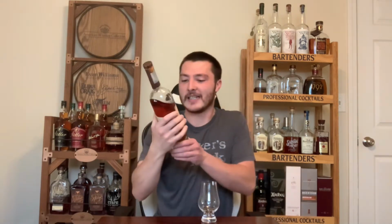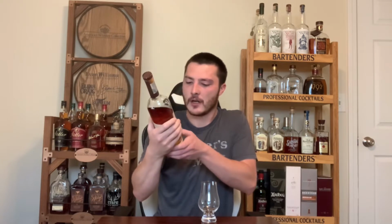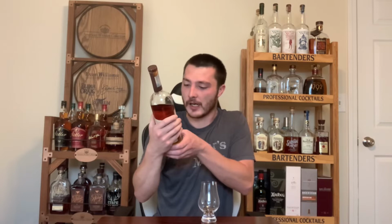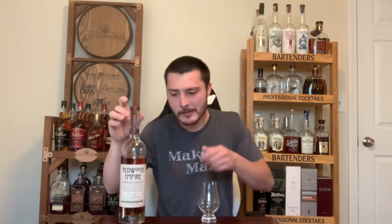Today we're doing another whiskey review. This is Redwood Empire American whiskey. This is batch 1, bottled 8/10/17, barrel aged in Sonoma County, California by the Graton Distilling Company, 45% alcohol by volume or 90 proof. So I do believe the Lost Monarch replaced this.